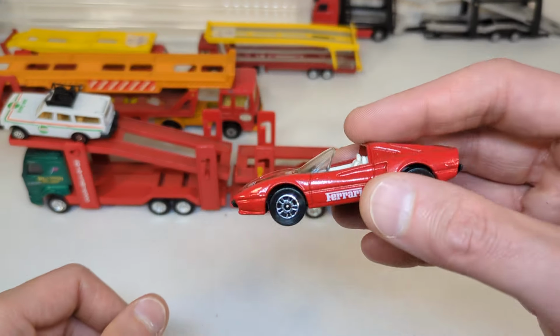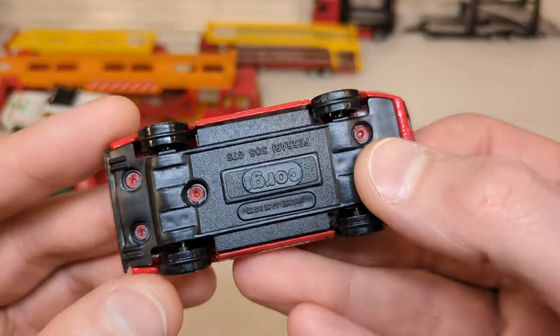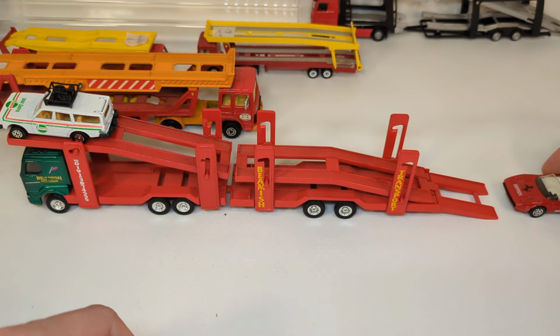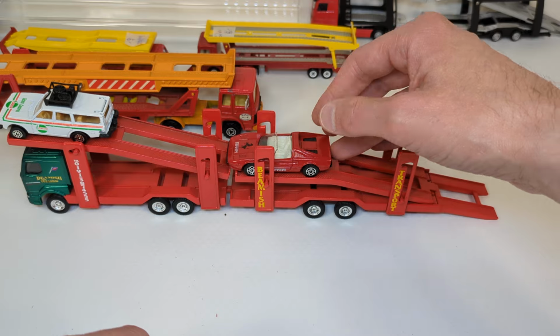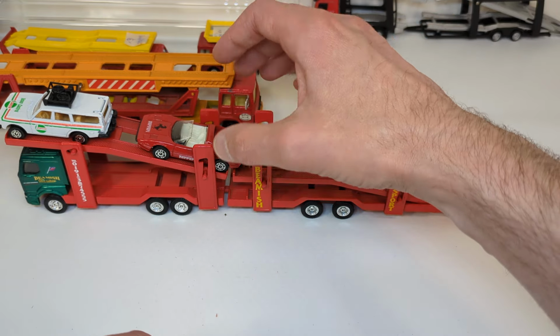Here we got the, this was not from this haul, of course. The cars I'm going to show you from now on are just cars I already had in the collection, just for demonstration purposes on these haulers, what you can put on there, how many cars and stuff like that.